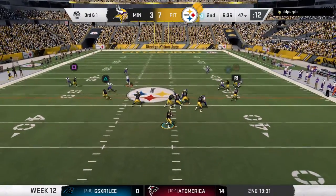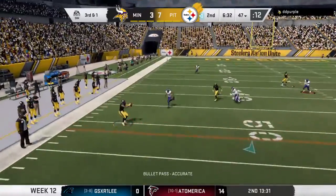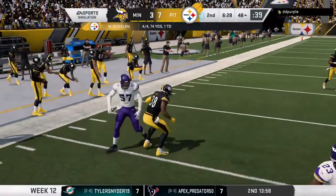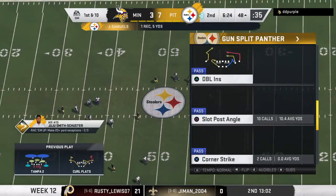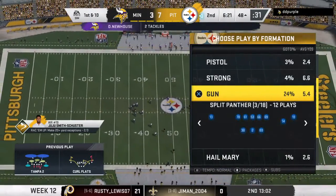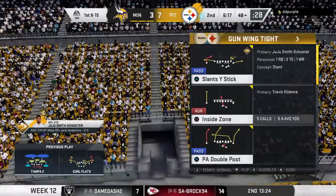Ready? Rudolph going to throw on 3rd and 1. That went into the hands of his tailback, Samuels. And he gets it down to the 48, enough for the first. Give him the 3rd down conversion, 5 yards on the play. First down. 1st and 10 at the 48-yard line.